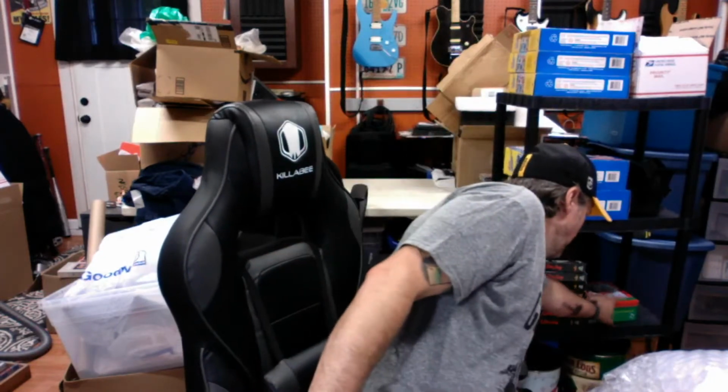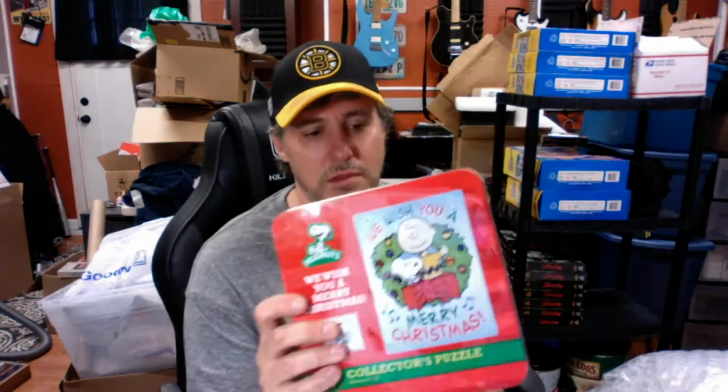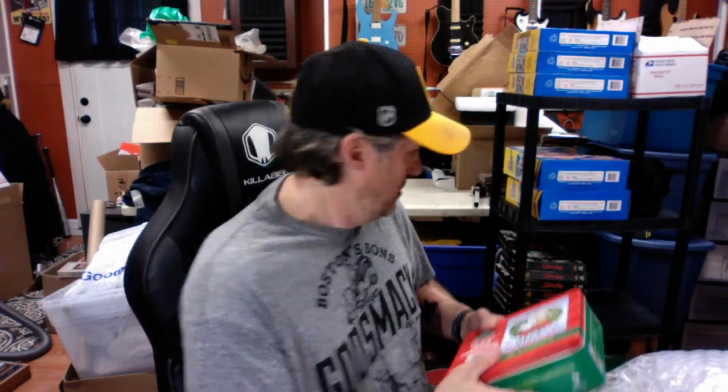I also got this for 99 cents at Goodwill. I don't know if it's going to sell, but for $1, it's a Peanuts collectible. It looks like all the pieces are in there. I can't remember what I put this up on eBay for. It might be like 15 or 20. I did see another one listed for like 25, so I went a little lower.